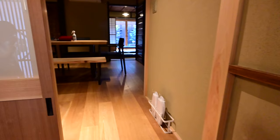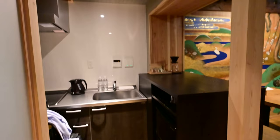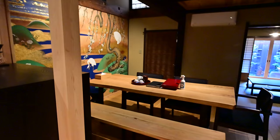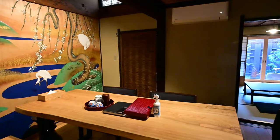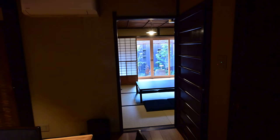So this is the entrance. So here you have a kitchen area. This is the living room, or not living room, this is the dining room, I should say. So it preserves kind of a traditional Japanese style decor and architecture, but adds all the modern comforts and conveniences that people come to expect from a higher end property.